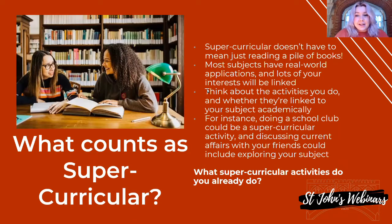I would say now, supercurricular does not just have to be reading a pile of books. When I was applying to uni, supercurricular was always referred to as reading around the subject. But obviously we've coined this new phrase, and that's to acknowledge the fact that there are so many different types of supercurricular exploration you can do. So obviously for some subjects that could be work experience, that counts as extending your knowledge of the curriculum. But also things like podcasts, documentaries, any kind of activity like a school club or a discussion group, they all count towards it.